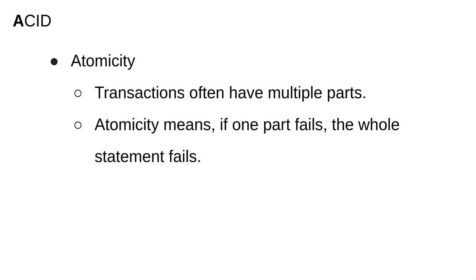We often have database operations that are composed of multiple parts. Think of a bank transaction. You want to withdraw money from your account and put it in another account. Imagine if that transaction failed after the first step, but left the database partially updated. Atomicity guarantees that this can't happen. A transaction either occurs completely or not at all.